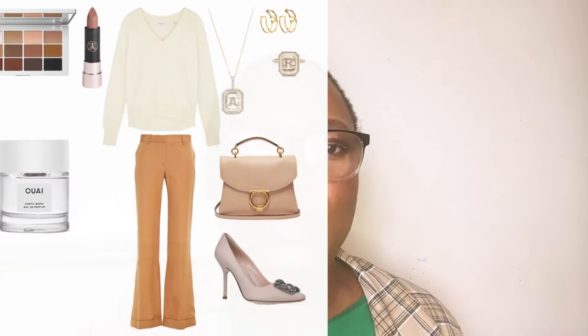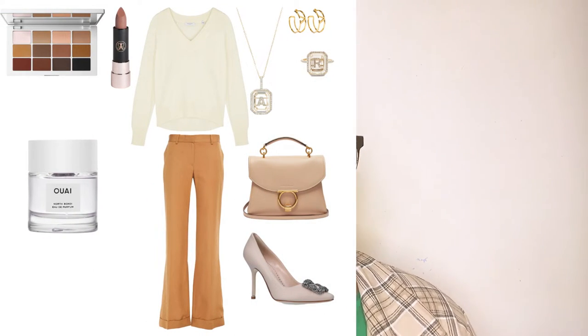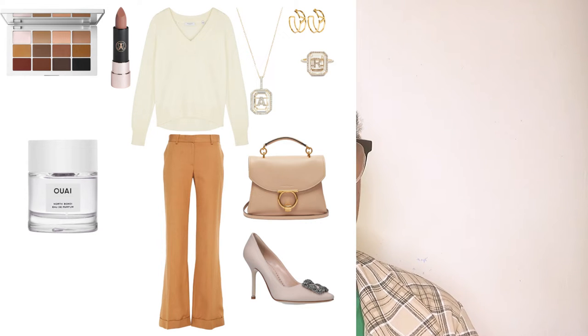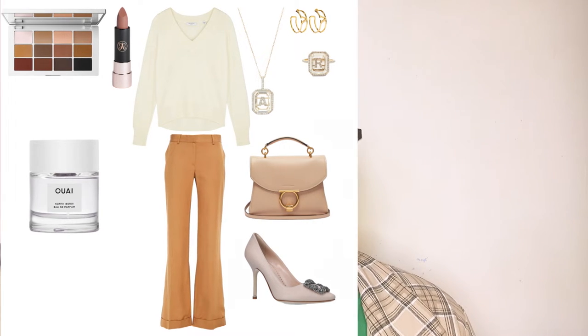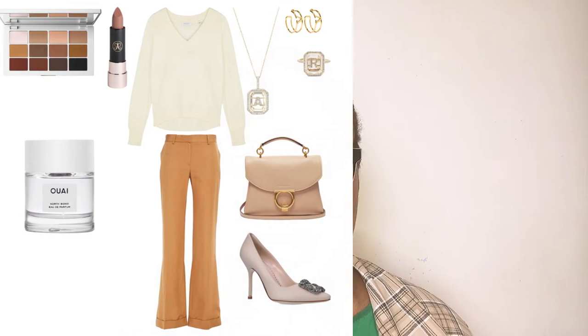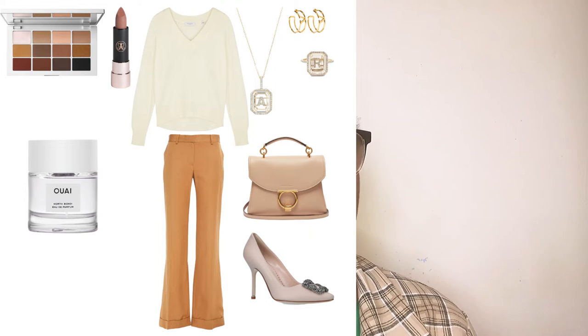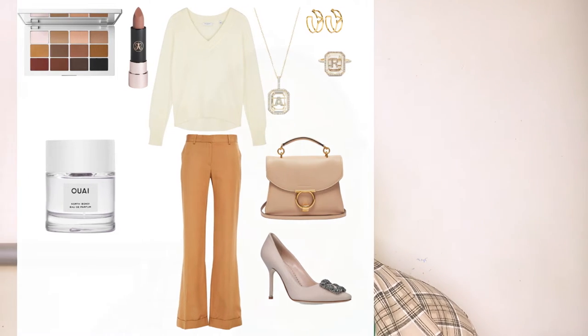So the fourth way I believe that you can style your flared trousers this autumn winter season is with this gorgeous tan camel kind of trouser, and it's a tailored trouser this time around. Love the design, love the way it's designed, very appropriate for work, very appropriate for parties as well. And I believe that with a cashmere top it's just enough to style these trousers. A beautiful beigey kind of cashmere top is enough to style this terracotta kind of camel shade trousers.